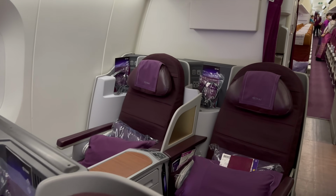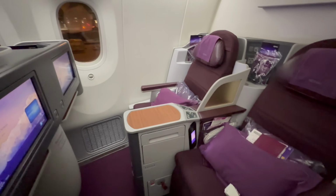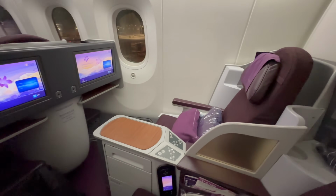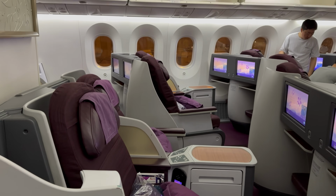Welcome on board. Our seats today are going to be 15, J and K. The seat configuration on board is 222, a bit old school. It's not perfect for solo travellers. But fortunately, I know that super tall person sitting next to me, so it's fine.